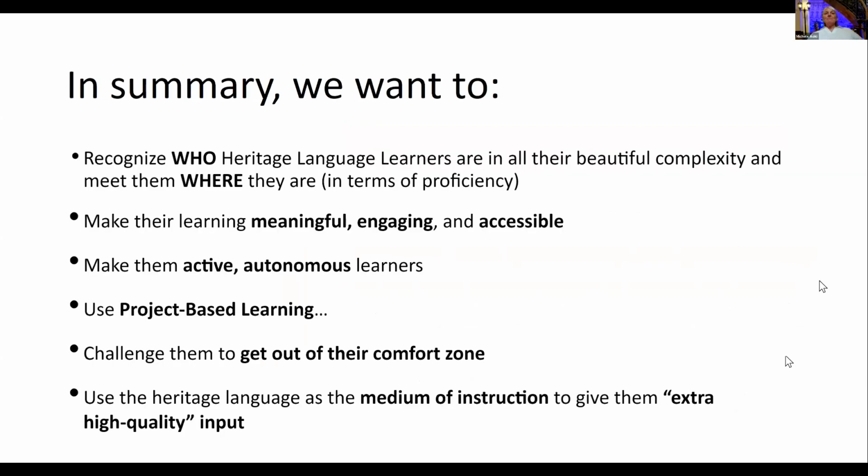So in summary, these are some of the lessons personally that I've taken from our work over the years with the heritage language programs and from our presentations and learning at the symposia. We also hosted the Heritage Language Research Institute one summer at the UW, so that was very intensive, a lot of good learning. Basically, you want to recognize who they are in all of their beautiful complexity.